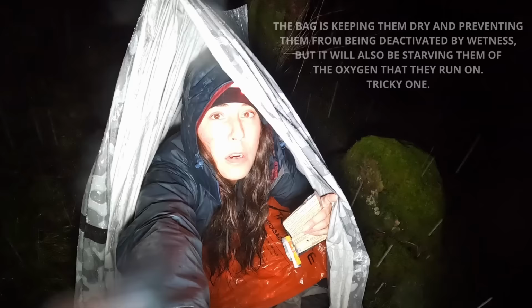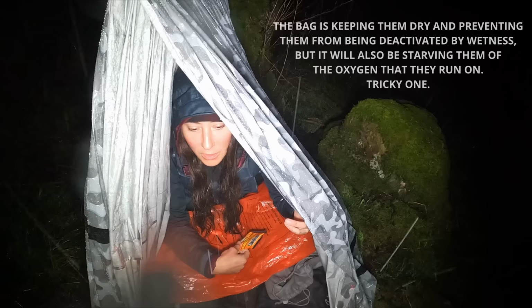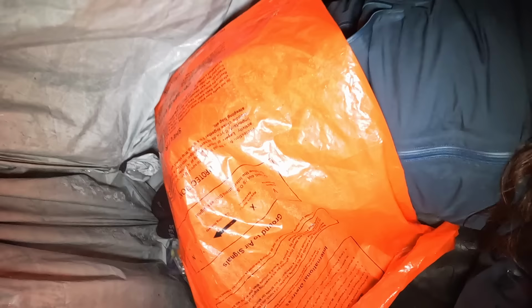Oh, honestly, I'm so sick of it. A little bit left now, it's 10 o'clock. 9.5 hours. For now, actually, I'm just going to put both of them in here. I don't know what the best thing to do is, really. Yeah, it'll be my little blanket.